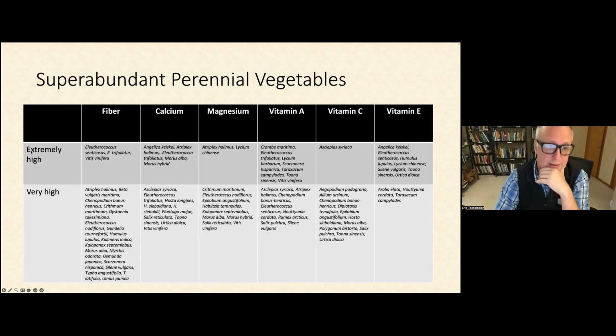Oops, sorry. I thought I could draw a circle around that. Let's see, here we go. In this top row up here, thank you, I really don't need that.